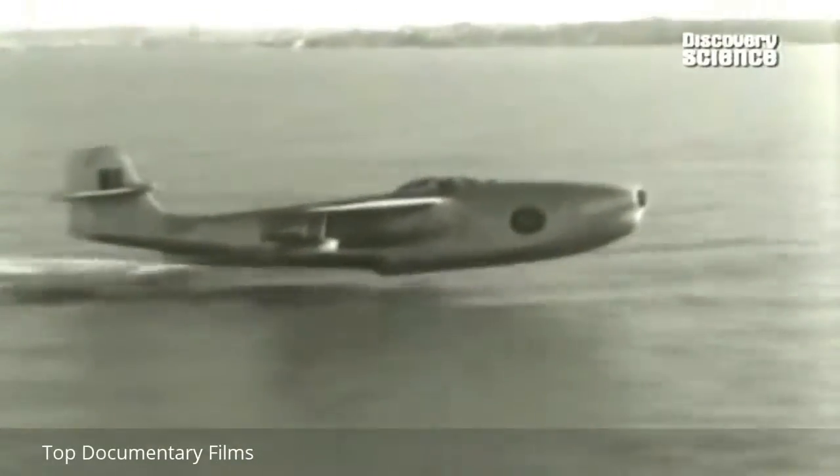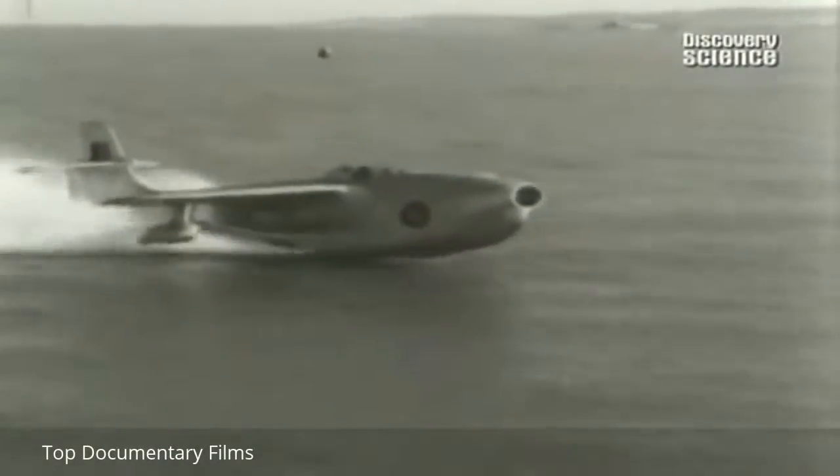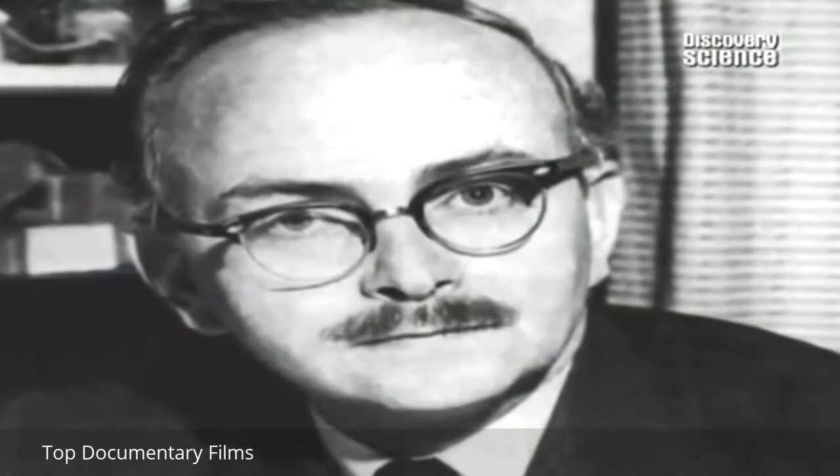The SR-A1 was on its test programs out of Cowes Harbour when I joined the company, but it was being handled by a small team all on its own. Their leader was an aeronautical design genius by the name of Maurice Brennan.